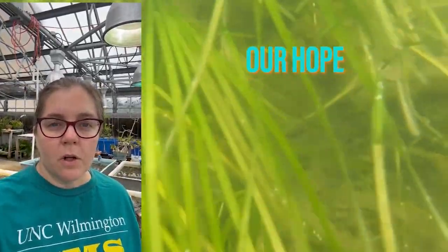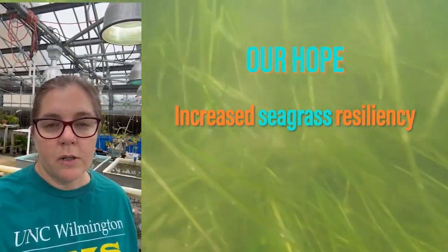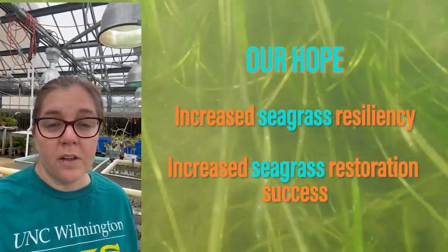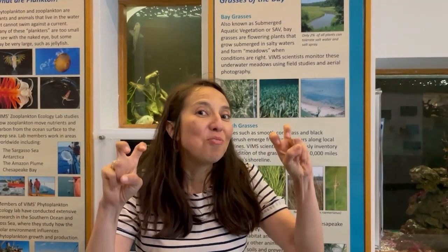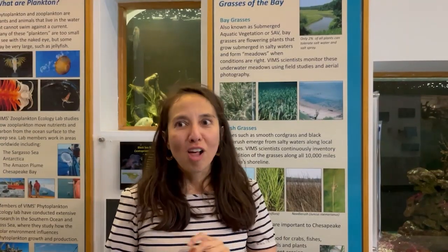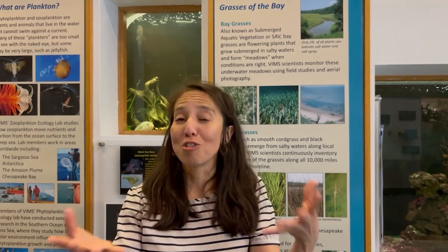Our hope is that the results of this research will help increase overall effectiveness and resiliency within restored seagrass meadows and maybe even increase the overall success of seagrass restoration. This project is great because it brings in our end users at the beginning. Yeah, so we've been working with some local state agencies as well as some national partnerships. It's no longer a matter of building it and they will come. It's a matter of working with them through the process to ensure that what we're building is serving them.